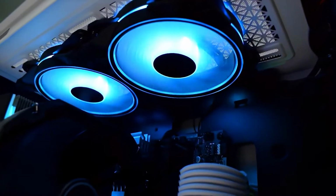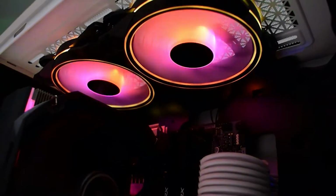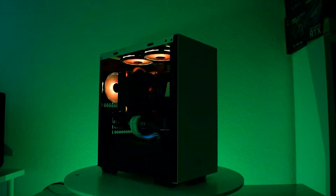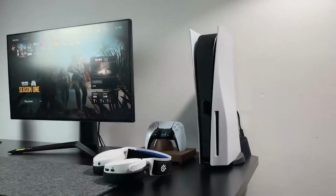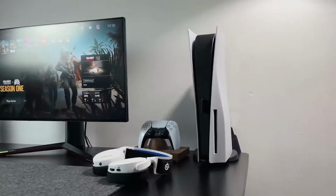And today we are looking at a $550 to $600 console killer gaming PC. So this is for about the same price of a PS5 or an Xbox Series X. You can actually get it for cheaper if you decided to go with the cheaper case, something that goes for 20 to 25 bucks, of course.